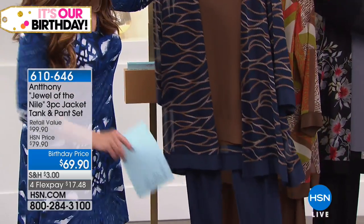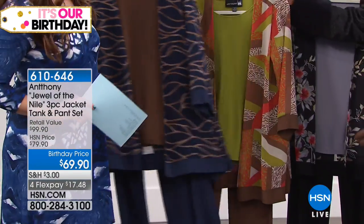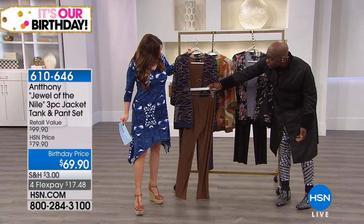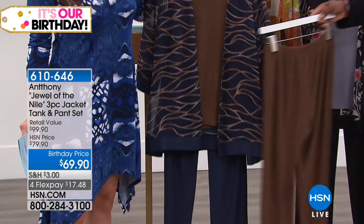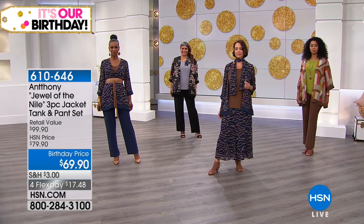This is going to be your most limited. I love that you have the navy pant. Isn't that pretty? Back with the mocha. And you know what's nice? If you buy the mocha and the green, you can get the mocha pant and you could do this. You can start mixing and matching them and have some real fun with it. Fabulous look, right? It is available in average and petite.